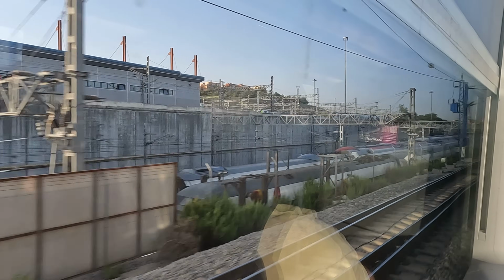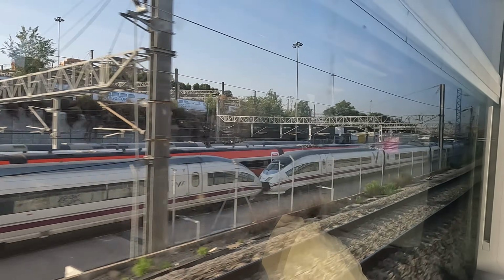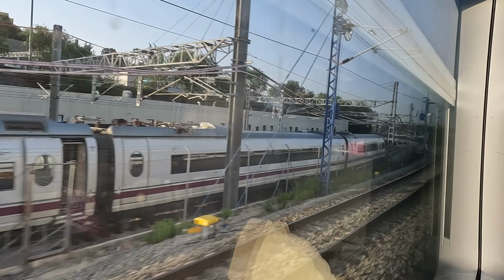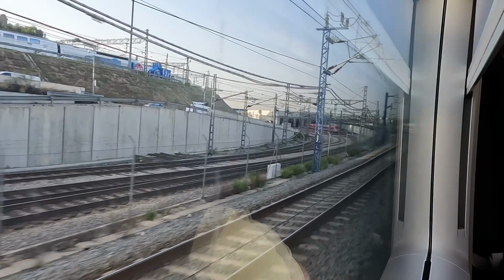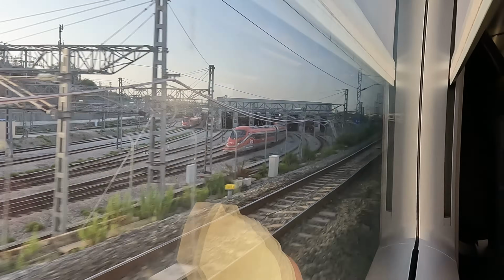It isn't much longer until we pass the Taller de Santa Catalina, one of Renfe's principal workshops, where they maintain their vast fleet of both high-speed and Iberian gauge trains. Wigo and Erdio also have maintenance performed here by dedicated teams in separate areas. Passing through here is always a delight for an enthusiast like me. There are so many incredible high-speed trains on display here, such as the Frecciarossa 1000 below.